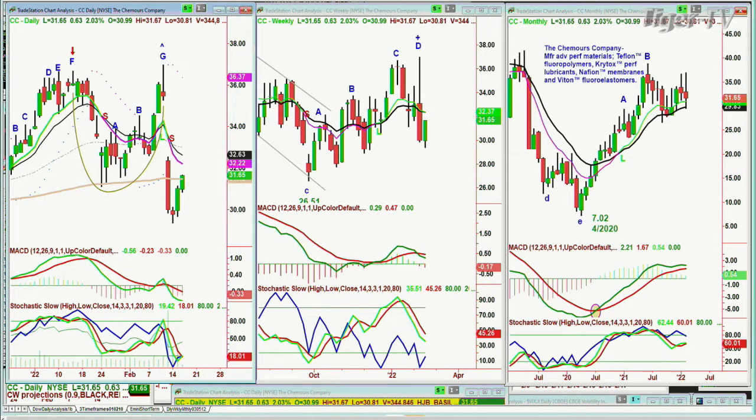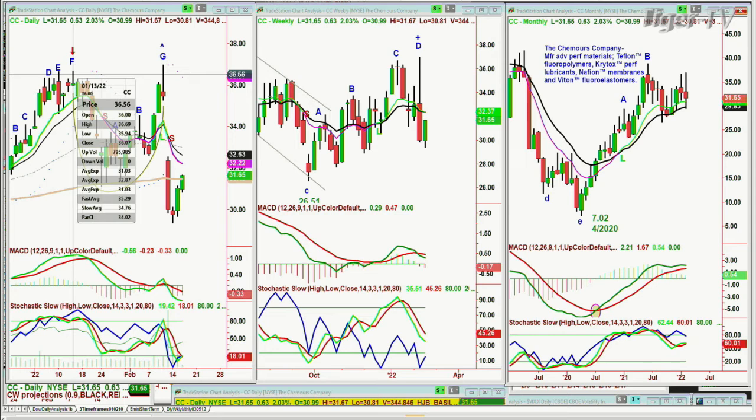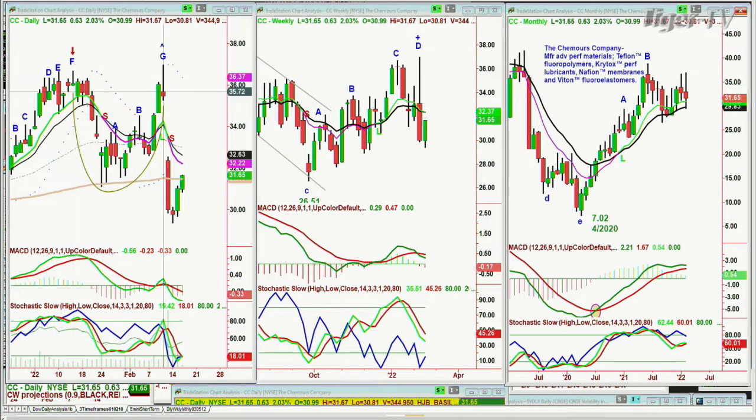Well, that's what happened. So it broke the previous high of 36.69 on the 13th of January, ran to the high of 36.97, just a little bit higher, less than a dollar, and then failed. It gapped down. That must have been news, earnings news, and then bam, it gapped down.